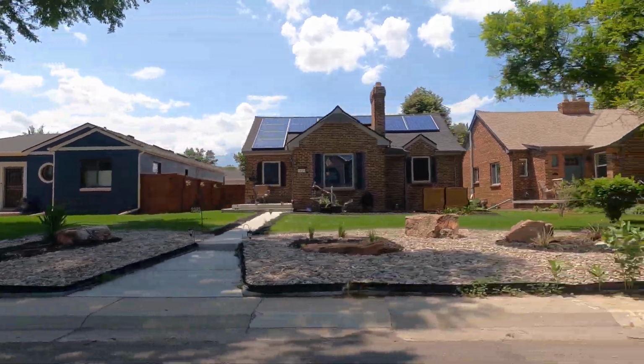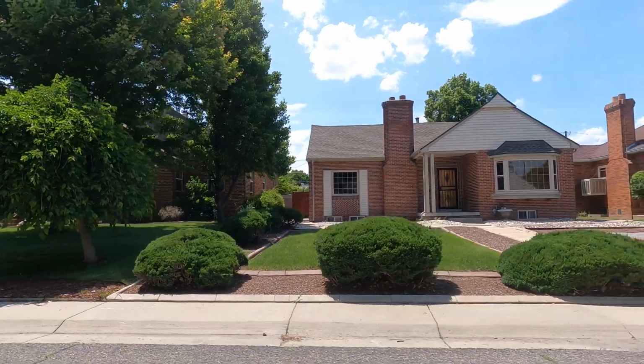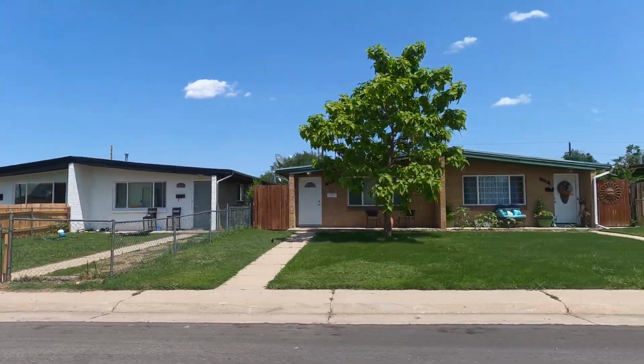Let's talk style of home in Park Hill. So it being one of the oldest neighborhoods in Denver, you're going to have some of those older homes, smaller homes with some big lots. You're actually going to find a lot of duplexes, maybe like 2-bed, 1-bath, a lot of them completely renovated. Great if you want to buy investment properties, or great if you want to live in one side. They might be in the 400s right now, so very affordable.